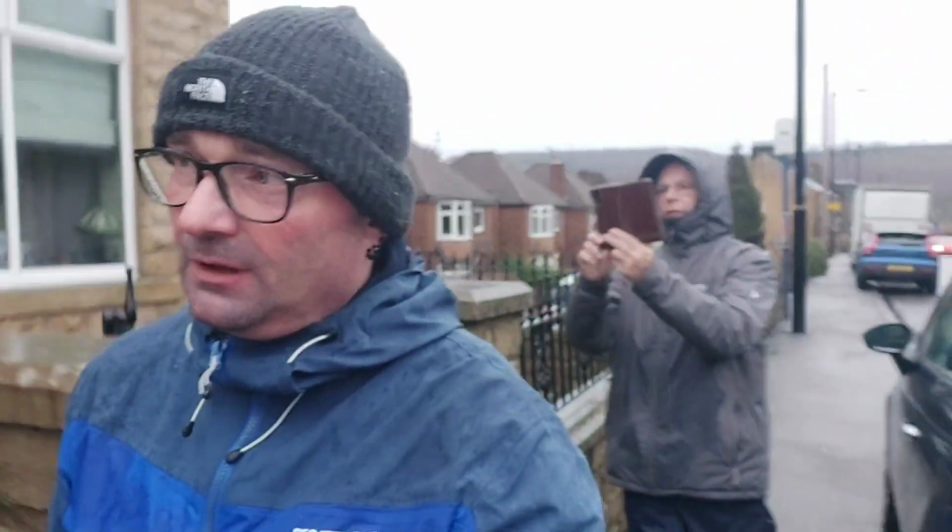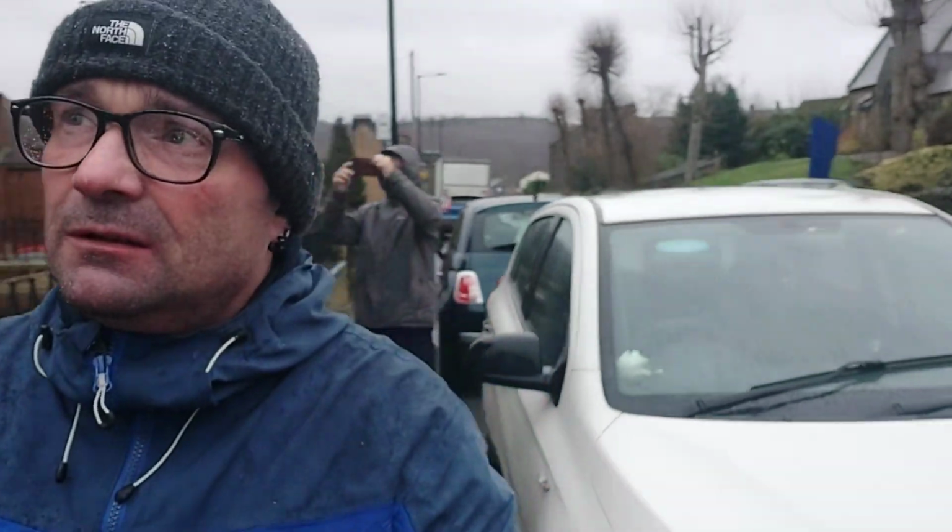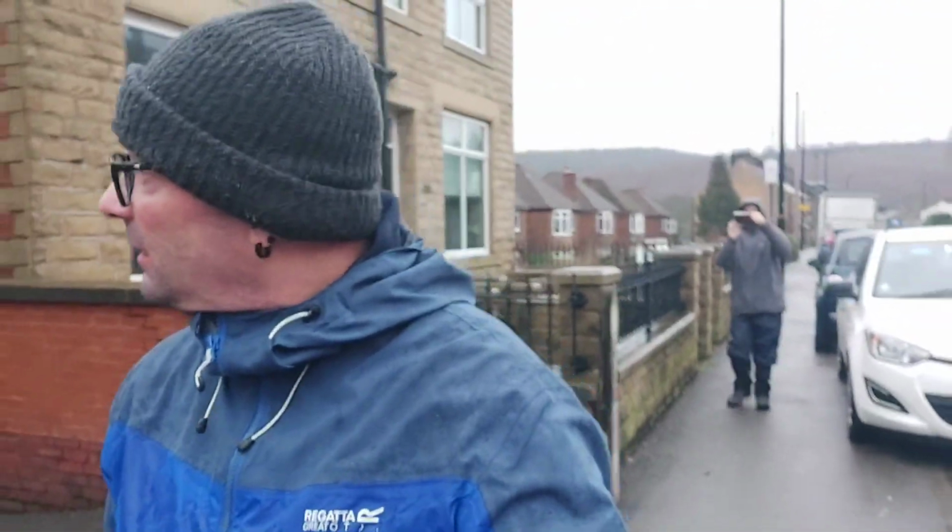We're still lucky to have a police station here. I'll show you that quickly. Police station here at Deepcar. Yeah, so let's move on to Stocksbridge.